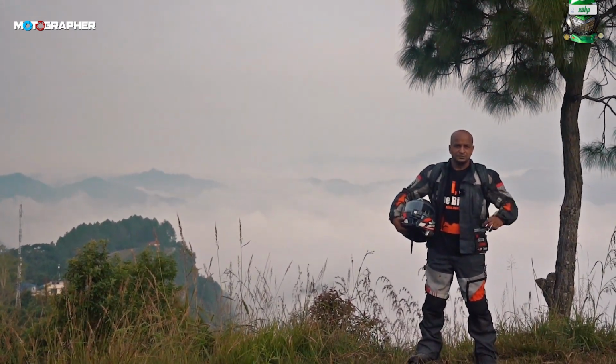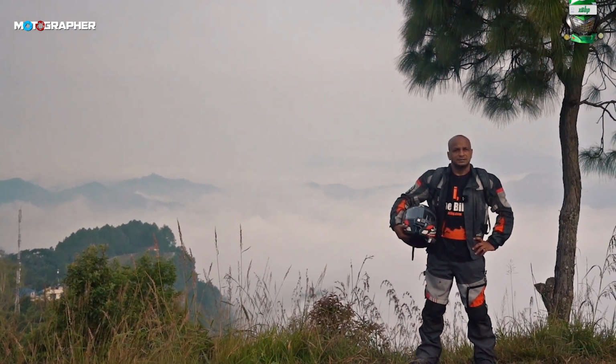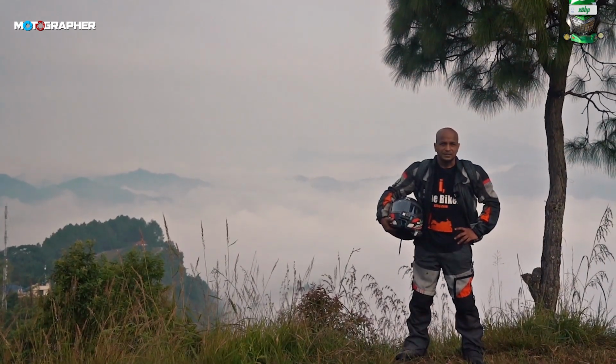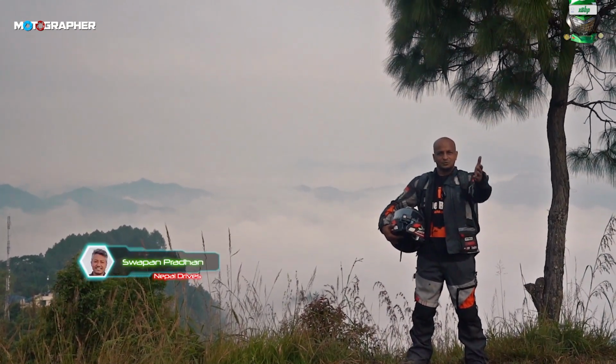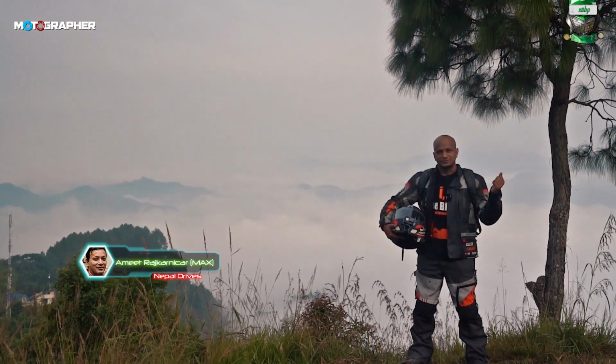So today we are going to go to Kathmandu, where we will meet with bikers from the capital of Nepal, and there are a couple of people from Nepal Drive who have come here to receive us and to ride with us till Kathmandu. One of them is Sopan, who's holding the camera for me, and the other one, Max, is in the hotel. So looking forward to it.